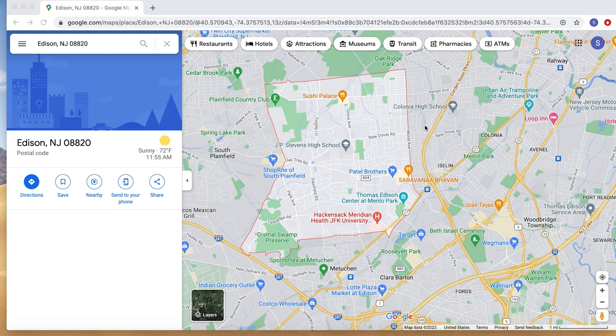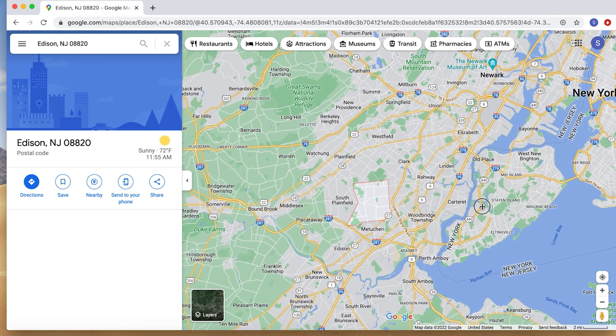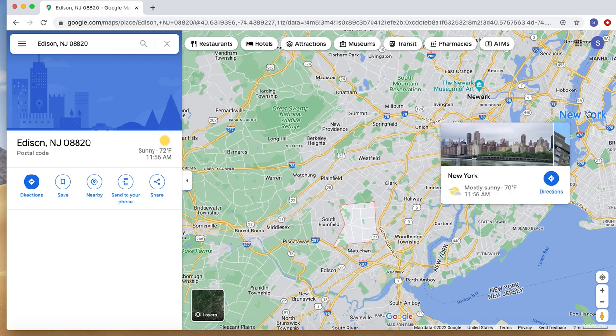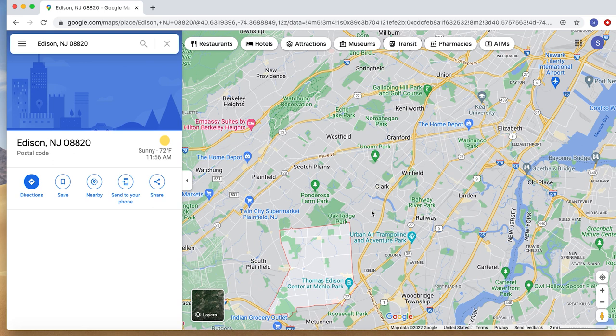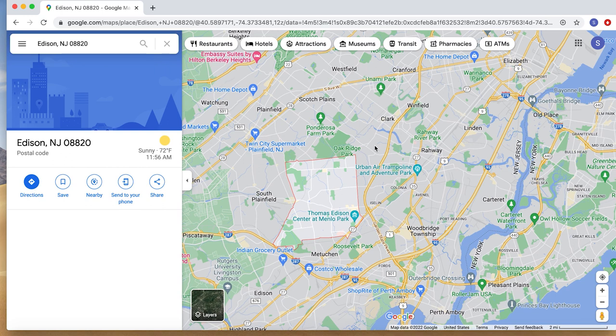So let's take a look real quick. We'll zoom out and I'll show you two of the major points here. So right here obviously is Edison, that's what we're looking at, and right over here Staten Island, and here we have New York. So if you work in New York, enjoy going to New York, into the city, you are about a 45-minute drive from Edison into New York. Edison also has a train station that goes directly into New York. No transfers or anything needed. And that is about 10 minutes away from this section of Edison.